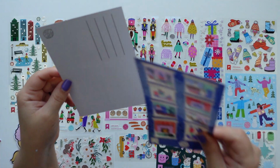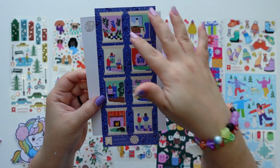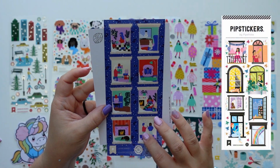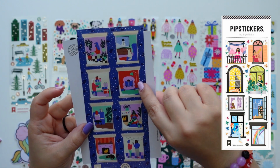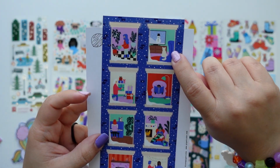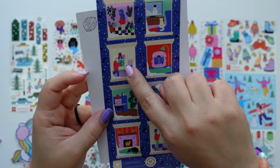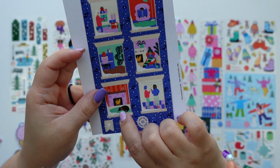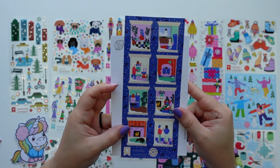And the last one, which is another limited edition, is Winter Windows. And I love, they have done something similar with these. I have one that is like birthday related, but I am obsessed. Like, there's a kid reading, a cat looking at the TV, someone watering their plants, moving presents, playing the piano, knitting, dog in the fireplace, and a little party. I think this is so cute.